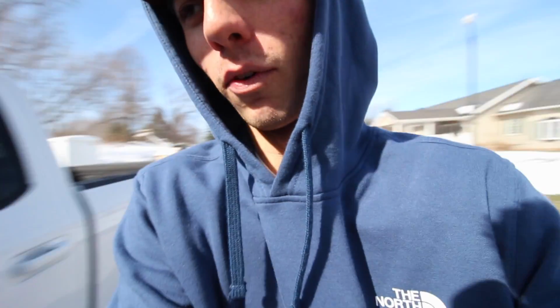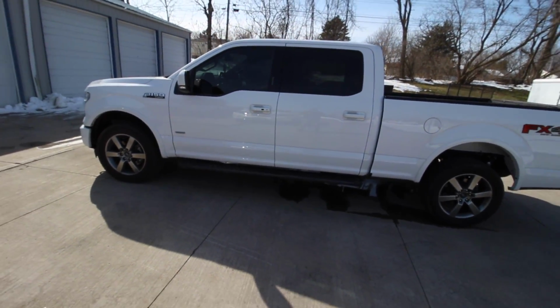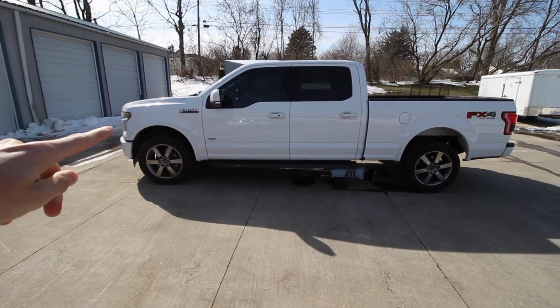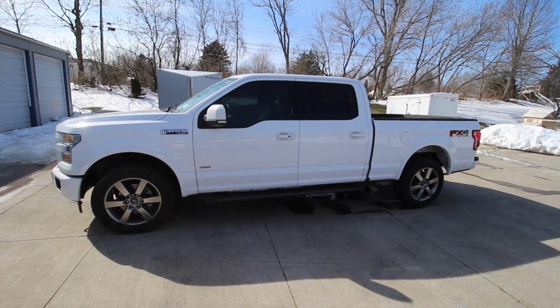So I just got to Ryan's house. I'm going to show you guys a before and after of the truck leveled. It's not going to be much, it's just the 2.5-inch level kit. But here's a little before, obviously. It should go up 2.5 inches. Hopefully it'll show when it's done. It'll probably be dark, but I'll show you guys tomorrow.